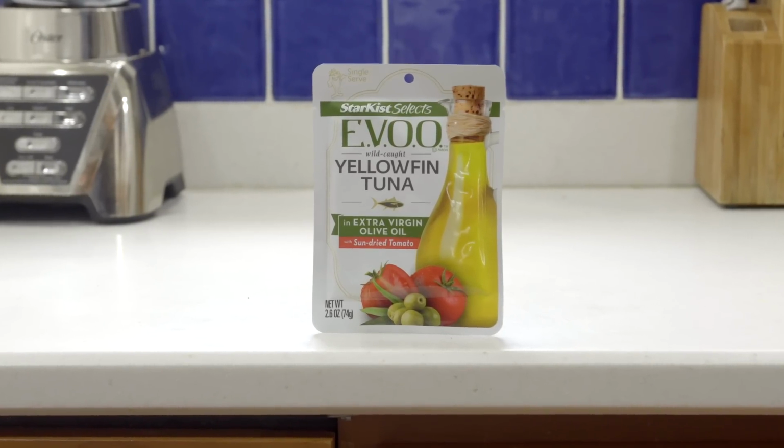You've got wild-caught fish in a quality oil, not in canola oil, not in vegetable oil. And this is a great grab and go anywhere, anytime kind of snack, because you don't have to have a can opener to eat this. By the way, this is the sun-dried tomato flavor. I got this just for a little extra flavor in the pouch.